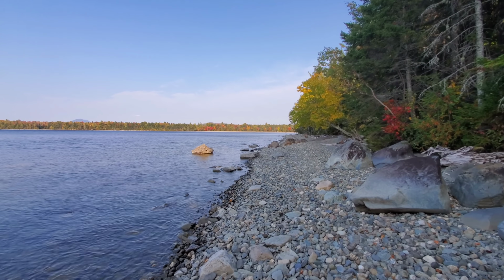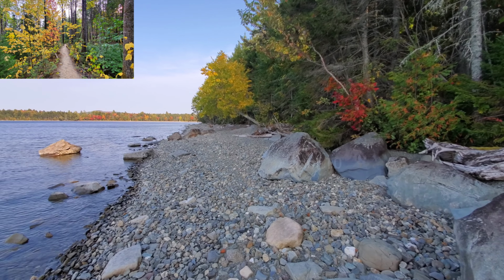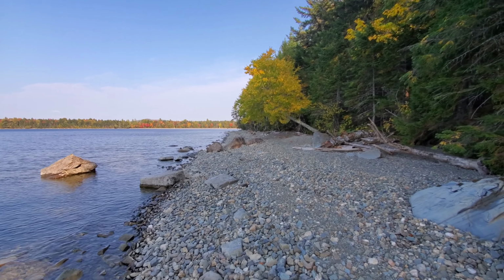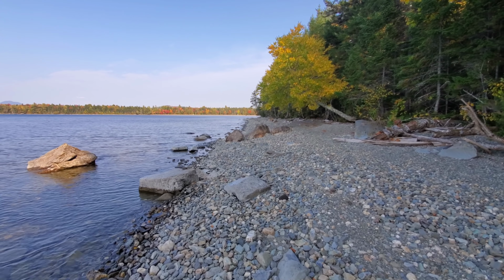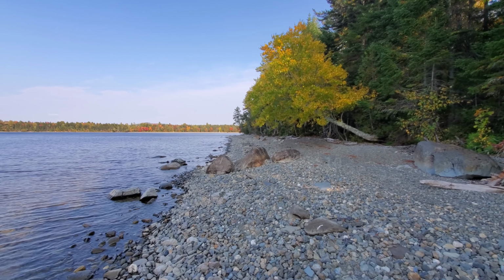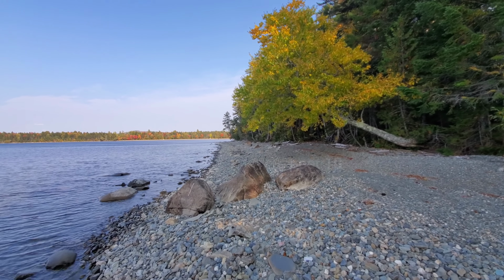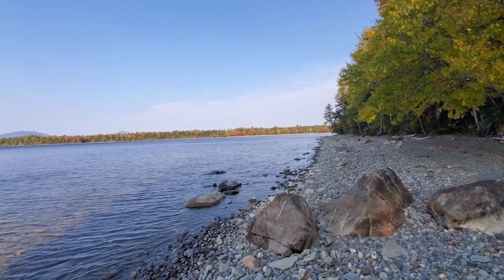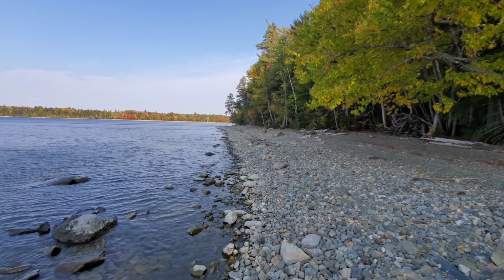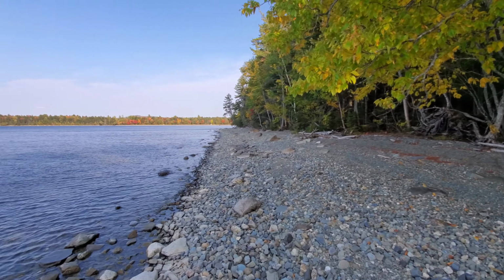Today is an awesome day. You don't get an 80 degree day too often up north when you're at the end of September. We probably have a 3 mile walk back to the logging road I parked on. No cell phone signal out here, so I can't read a map. I gotta go back the same way I came in.